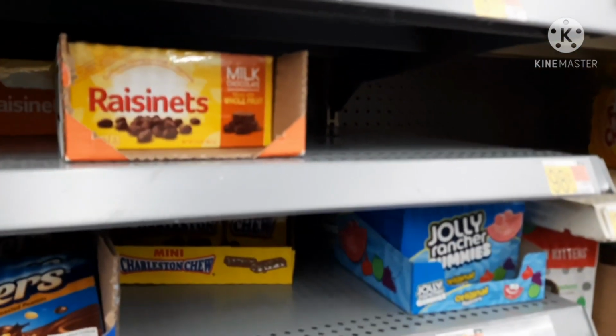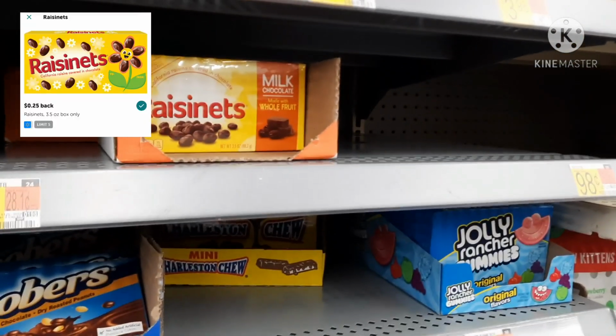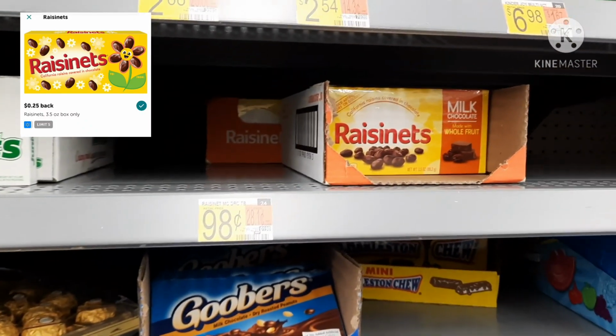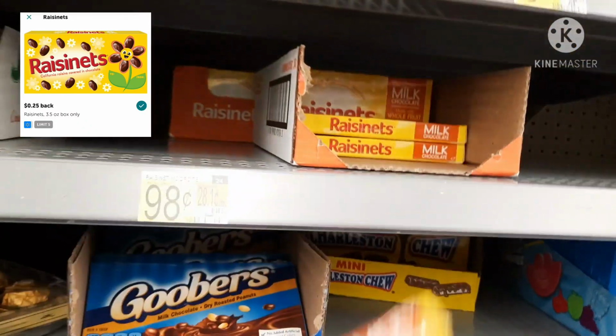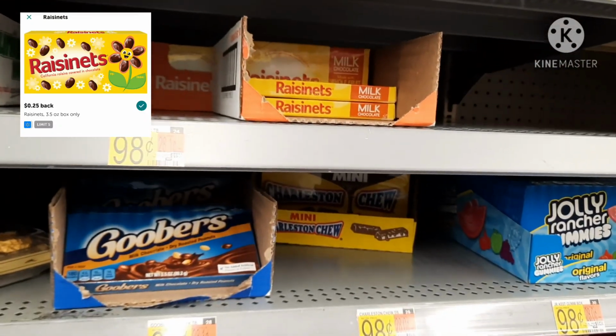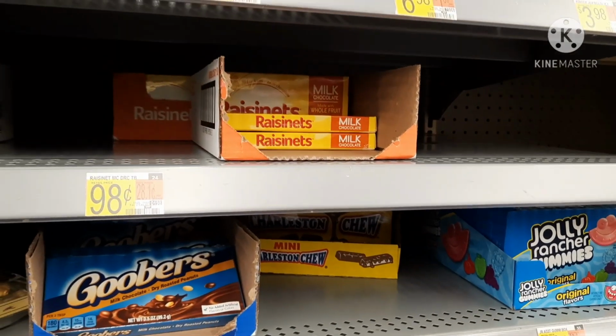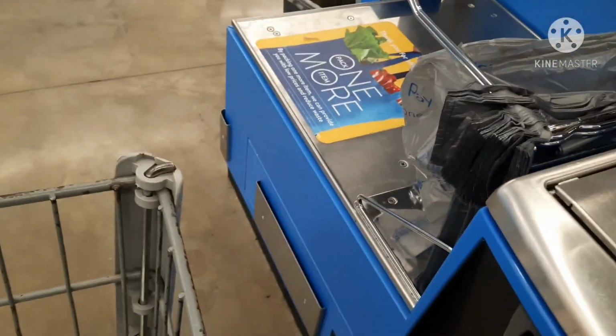shopping. Okay, guys, so our other snack is going to be the Raisinets. So they are 98 cents. We're going to grab a box of those. And as you can see, we're going to submit it to Ibotta for a rebate and get 25 cents off of that. Okay, guys, so I'm here at the register.